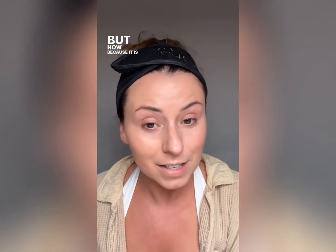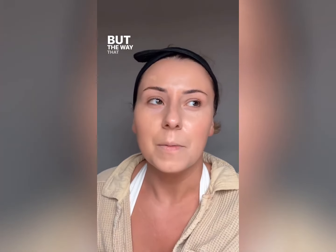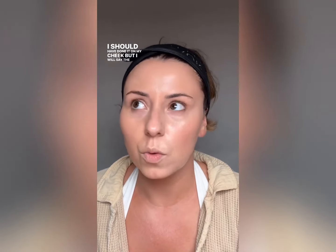Because it is so thin, if we need to build it before it dries, you absolutely can. I should have done it on my cheek, but I will say the way that Double Wear dries feels so different compared to other foundations. Look at that. Now we have a full coverage forehead, and it just looks so smooth. Now, I'm not saying this because you need to get Double Wear. When I think full coverage, I just always think Double Wear. It looks as thin as this does, but with just more pigment.